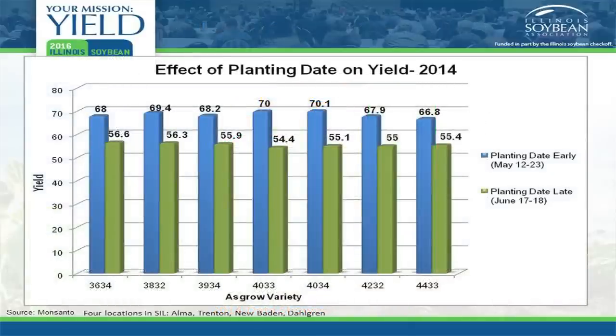Talk about planting date a little bit. Planting date's a big one for me. I think we're giving up, I'm going to say, close to 5 bushel on our state average yield of soybeans just because of planting date. And if we could all move our planting date up a couple weeks versus wherever it is now, I think we would see higher yields across the state.